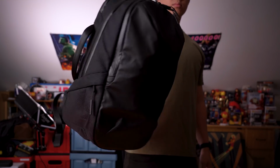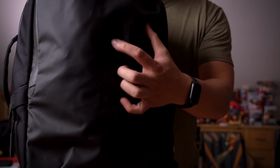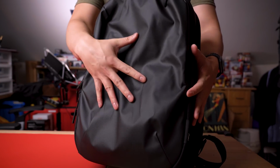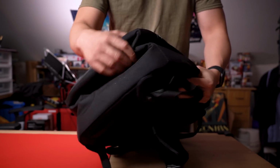We've all got that friend, or maybe it's yourself, who always carries too much with them, aka the hoarder. Thankfully, there's the Air Tech Pack bag, made of only premium material all around: ballistic nylon, YKK zippers, durable plastic hardware, and basically waterproof throughout. It's really about the 1,000,001 pockets this bag offers that matter though.